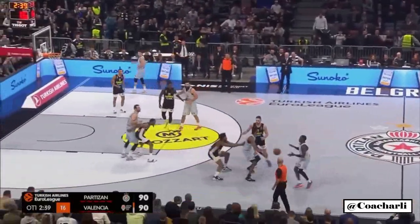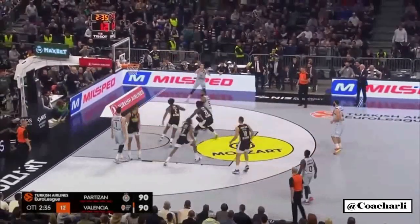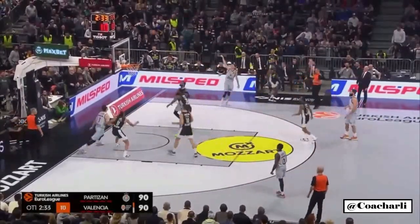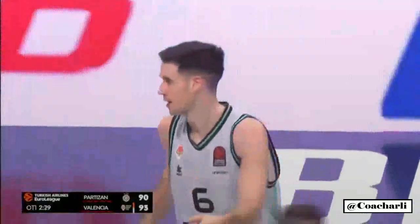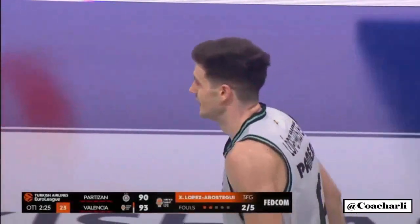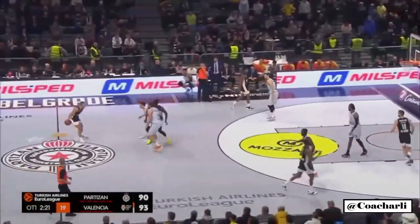Last week, Partizan lost on the road at Madrid, 97-105. Arostegui missed his last 3. Not that one! Money! Cash! Dinero! Lopez Arostegui, little wink, as if to say, I'm brimming with confidence.